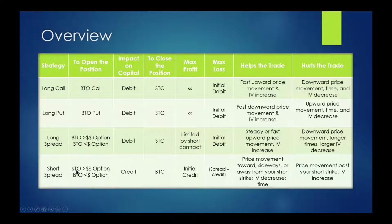And the short spread is selling to open the better option and buying to open the crappier option. So you're selling somebody this option, figuring that it's going to move away from this strike price, or it's going to move sideways along. It's not going to breach the strike price. So that's a credit that you're going to receive and you're going to buy to close this. So you always have to have buying power. If you're going to get into trading credits, you have to have buying power reserved. You should only be trading like 50% of your account so that you can buy something that's going against you because you're going to pay more for it than you receive to open it.